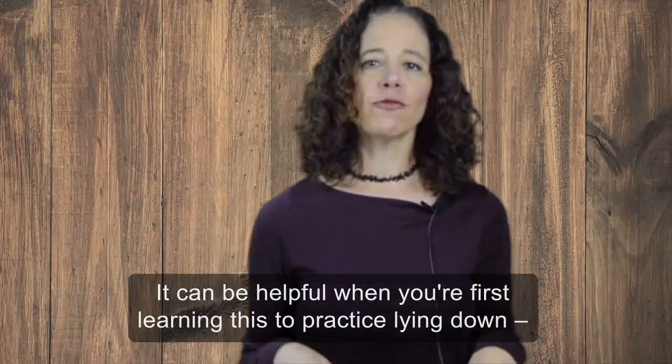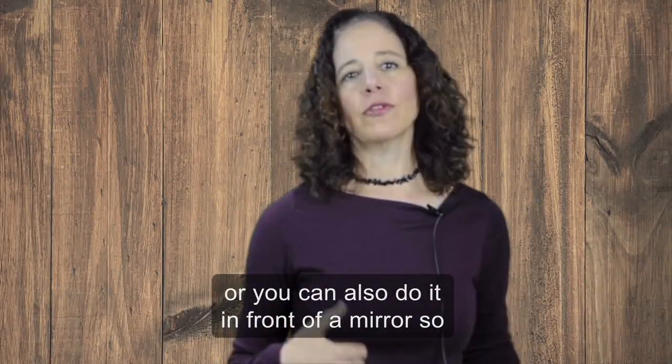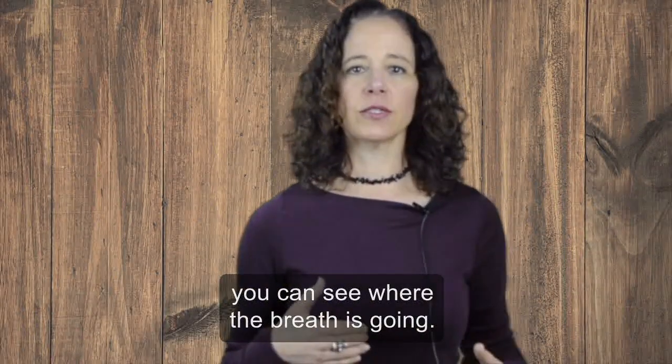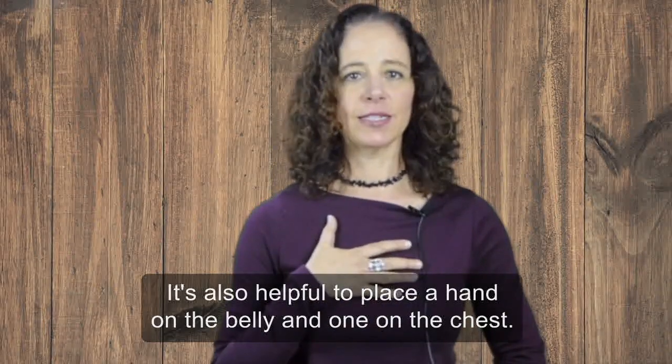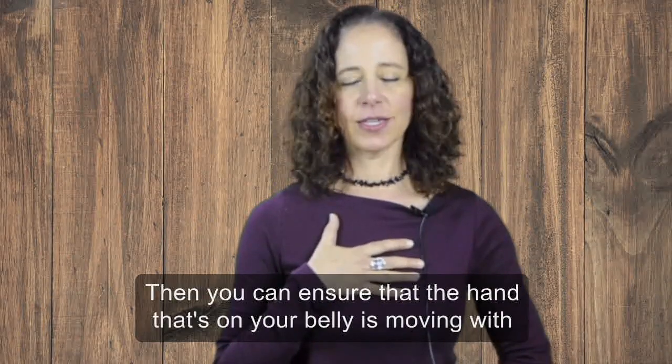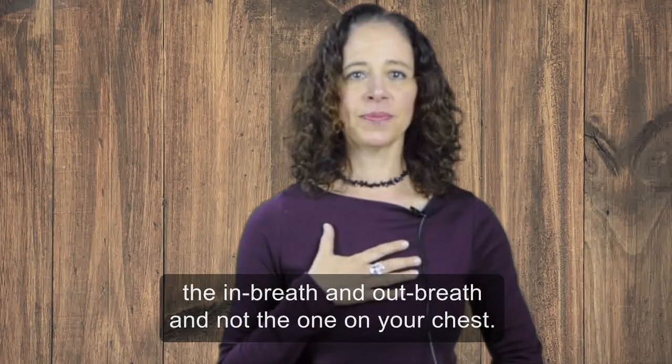It can be helpful when you're first learning this practice to practice lying down, or you can also do it in front of a mirror so you can see where the breath is going. It's also helpful to place a hand on the belly and one on the chest. And then you can ensure that the hand that's on your belly is moving with the in-breath and out-breath and not the one on your chest.